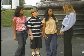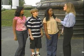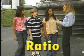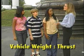Okay, I get it. If we keep the weight of the rocket down, we won't need as much engine thrust to move it. Right. You guys are so smart. You know, engineers deal with this all the time. They use math to compare the vehicle weight to the thrust of the engines. Now, this can be written as a ratio. And a ratio is just a simple way of comparing one thing to another. In this case, vehicle weight compared to thrust.